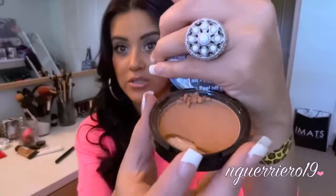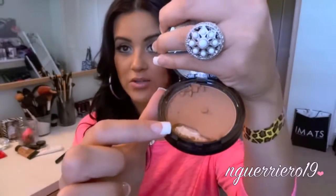I just broke this, which really sucks. Like it cracked on the side. I know that I still have that on there, but I don't use the mirror, so it cracked right there, which sucks, but I have been loving this bronzer. This is what I use to contour now, because it's the perfect color, and it's a really great bronzer. It's really pigmented and everything.